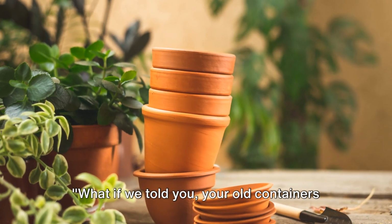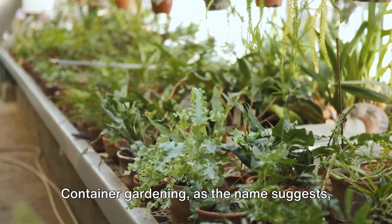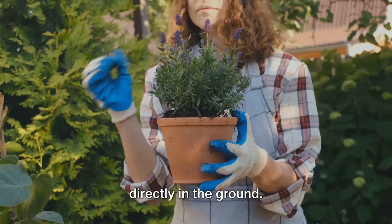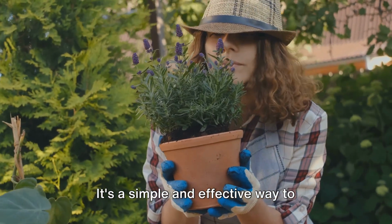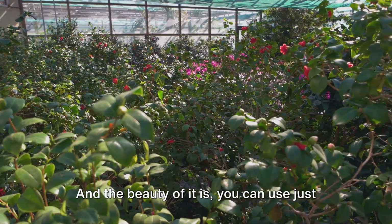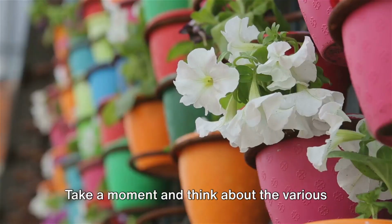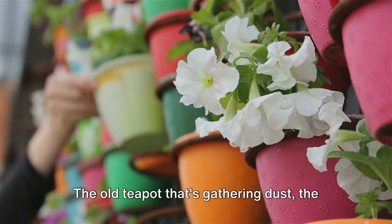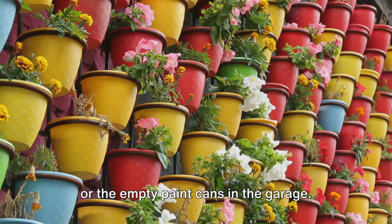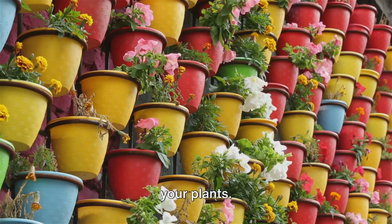What if we told you, your old containers could be the next home for your plants? Container gardening, as the name suggests, is the practice of growing plants in containers instead of planting them directly in the ground. It's a simple and effective way to breathe life into your garden, regardless of its size. And the beauty of it is, you can use just about anything as a container. Take a moment and think about the various containers lying around your house. The old teapot that's gathering dust, the worn-out boots that have seen better days, or the empty paint cans in the garage. All these could be potential homes for your plants.